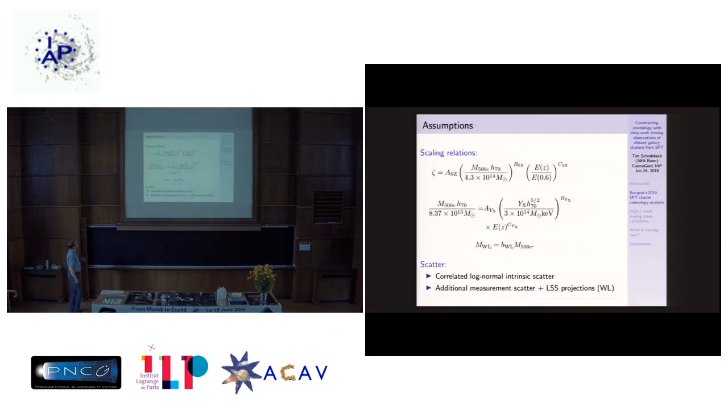Okay, so the assumptions are that you can relate the mass to the debiased SZ detection significance through a simple scaling relation, which is a power law in mass. You have a normalization, and then you also have a redshift-dependent term, where E(z) is basically the redshift evolution of the Hubble parameter.